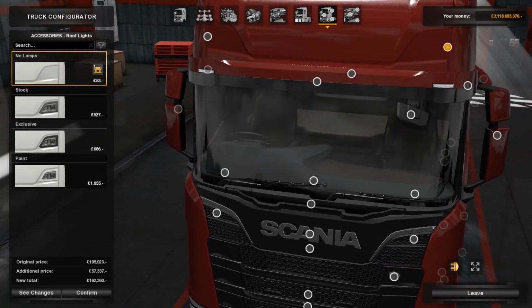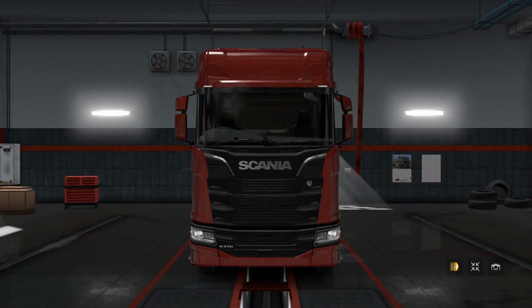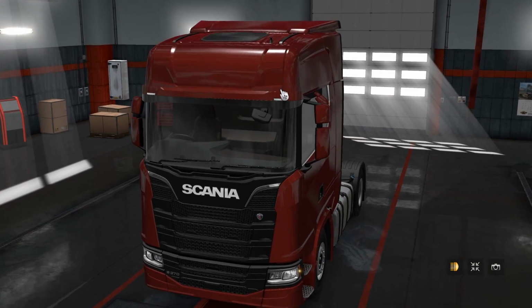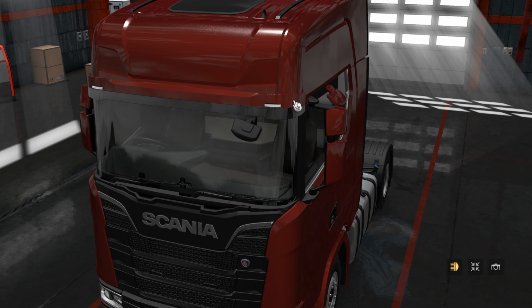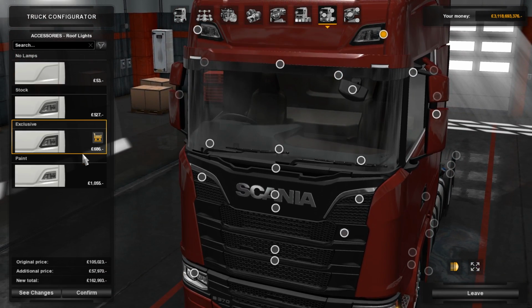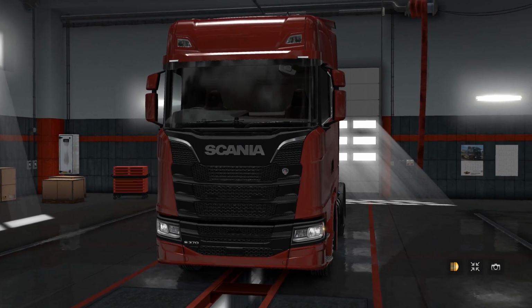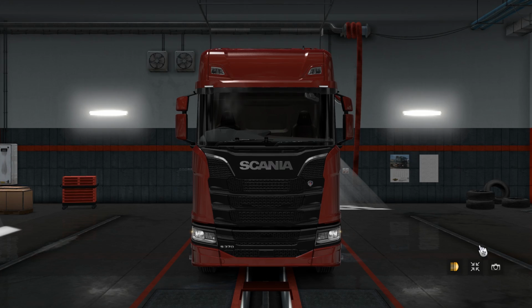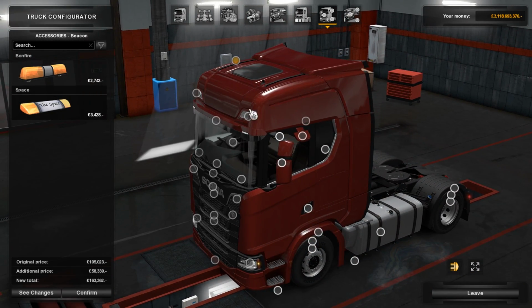Now, this is where it confuses me a little bit. If you don't go for the lights up here, it definitely looks like there's something missing. I mean, you just get these embossed placements for the lights that are just not filled in. So definitely do go for the roof lights. Different framing options as well. But yeah, it just looks a lot better with them. Up at the top, you've got a place for a beacon. No light bars, which confuses me a little bit. But again, I'm sure when we get some mods and upgrades for this truck, you can stick them all on there.